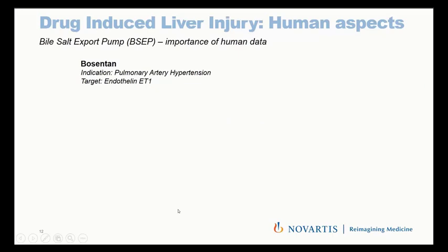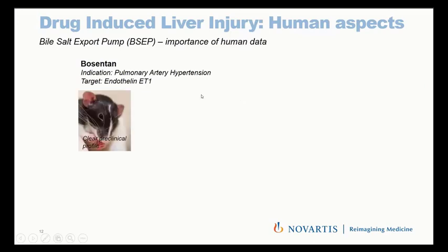I will give here one example for the human specificity, how important it is that we predict for the clinic and not just for in vivo experiments. So the case is related to the bile salt export pump, which is BSEP, and this emphasizes the importance of human data. The case is bosentan, which is for the indication of pulmonary arterial hypertension, and the target is the endothelin 1 receptor.